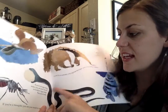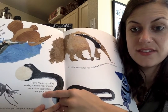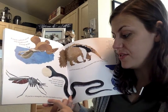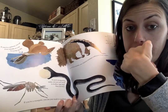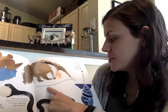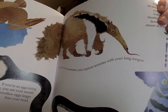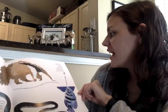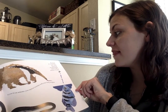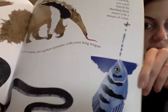If you're an egg-eating snake, you use your mouth to swallow eggs larger than your head. Oof. If you're a mosquito, you use your mouth to suck blood. Oof. If you're an anteater, you capture termites with your long tongue. Look at that. If you're an archer fish, you catch insects by shooting them down with a stream of water. How clever of an adaptation is that?